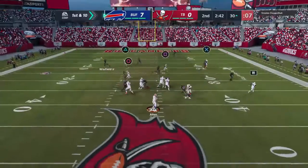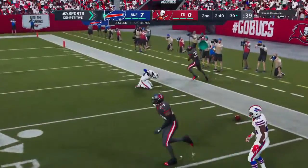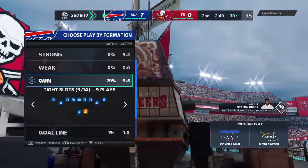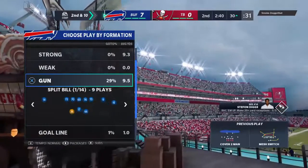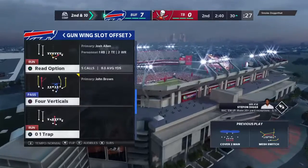From the gun, Allen. And this will be incomplete. Physical play on the football there, and it's 2nd down. And partner, to me, that one was all about timing. If he's there too early, it's going to be a pass interference call. If he's too late, it's a completed pass. He was Johnny on the spot on that one.